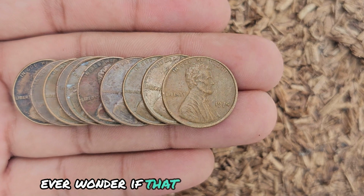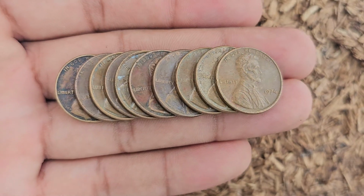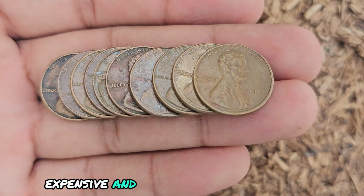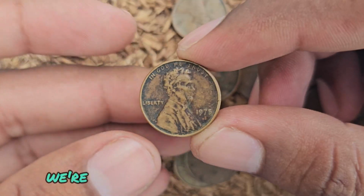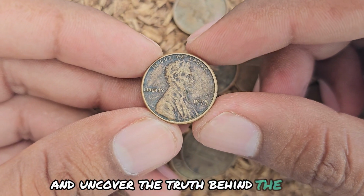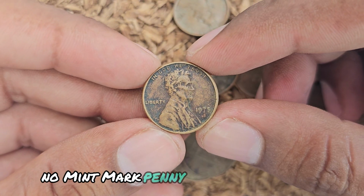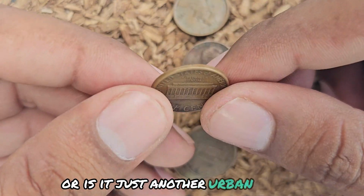Ever wonder if that penny in your pocket could be worth a fortune? In this video, we uncover the most expensive and rare pennies in the world, worth millions of dollars. We're going to dive into the world of Lincoln pennies and uncover the truth behind the 1975 no-mint mark penny. Is it truly worth a lot of money, or is it just another urban legend?